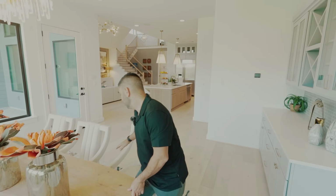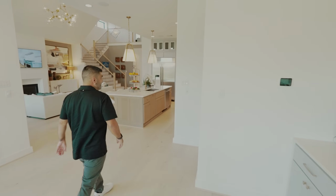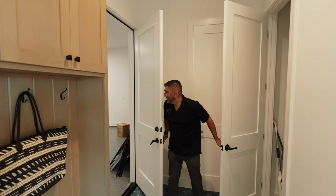Now, before we even go to the primary, we still got another hallway to the right. So you want to check this? This is your favorite, Jackson. I know you love these drop stations. Check out the honeycomb tile. Drop station there. Look at the garage.